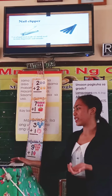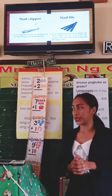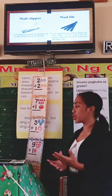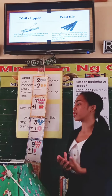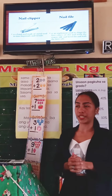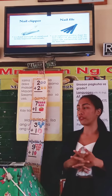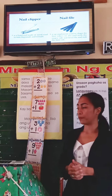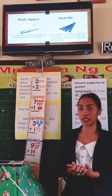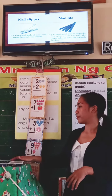Then the next one is the nail file or emery board. A nail file is an implement used to shape the three edges of the nail with the coarse side and bevel the nail with the finer side. It is used after cutting off nails using a nail clipper, for the purpose of having a finer, balanced side.